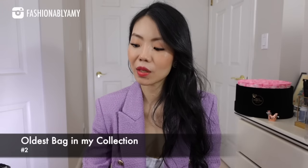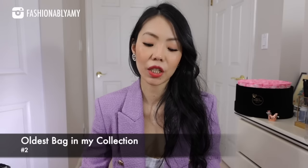The next question is, which is my oldest bag in my collection? So in terms of oldest bag for purchase date, would be my Neverfull in size. However, the bag that is actually the oldest for manufacturing date is my jumbo single flap. So this is a bag that I bought in 2016, pre-loved, but this bag was actually made in 2010, maybe 2009. So manufacturing date, this is the oldest bag, but actual purchase date, it would be my Neverfull.